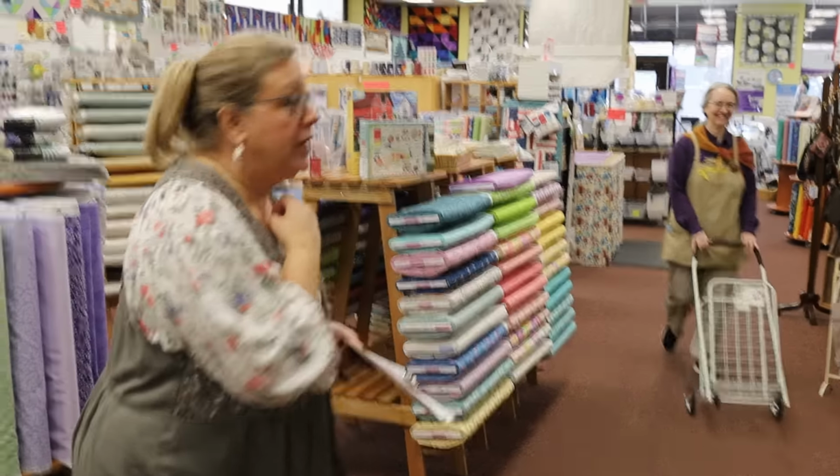Oh my gosh! Look what we have. The three little ducks. Look how cute these are. Can you stand it? This is the Amigurumi. Amigurumi, I don't know if I'm saying that right or not.